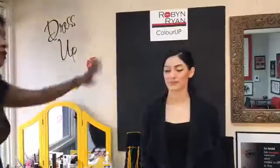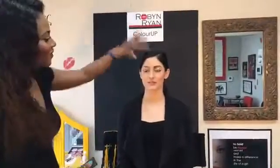Next product that we already have on this beautiful canvas is the Robin Ryan Pore Perfecting Foundation. It's creamy, matte finish, buildable coverage, poreless, perfected, and impeccable without the heaviness or caked on appearance. It's great for normal to oily skin.